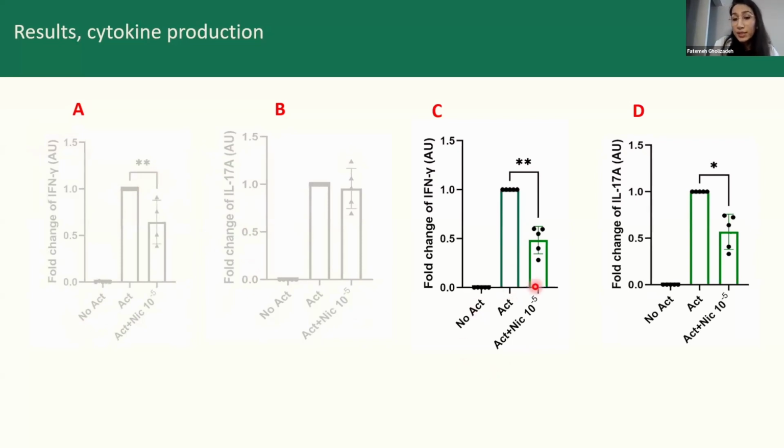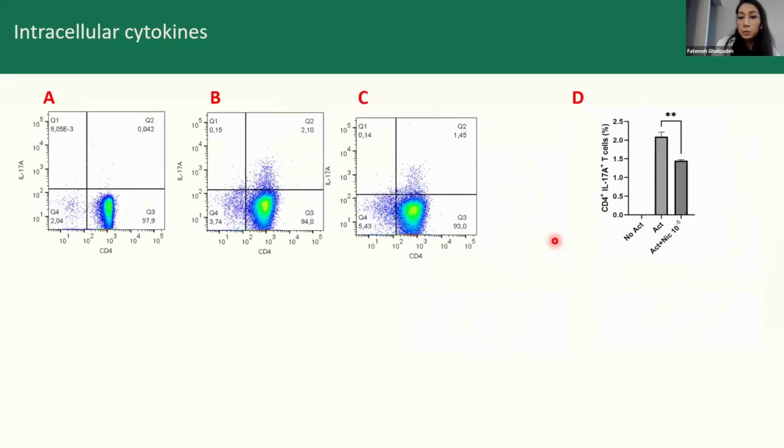And surprisingly, in the memory T helper cells, we found that when we exposed them to nicotine, the level of both interferon gamma and IL-17 significantly decreased after 5 days of incubation. Then we did intracellular staining.